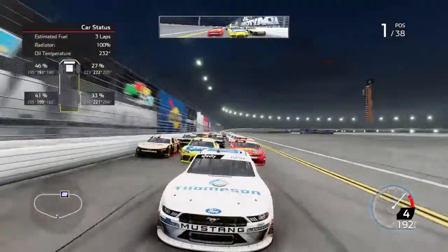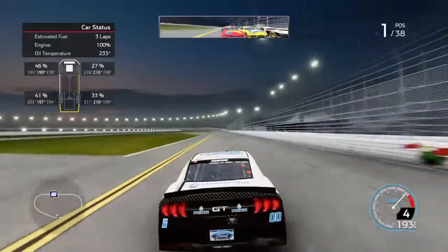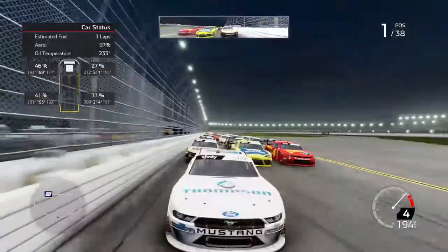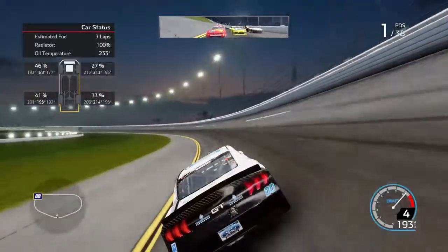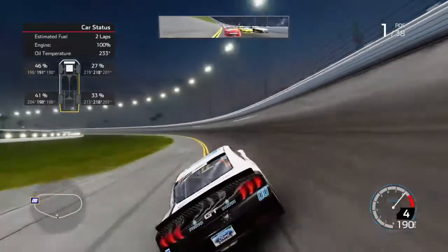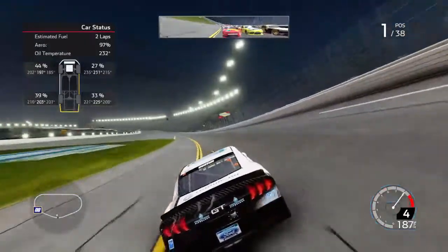And again, only a matter of time before there's a wreck at this point. Look at these aggressive blocks. I'm trying to hold on to the lead before we come down onto pit road, so I can at least try to control my pace, and at that point I just got to hope that I don't get ran over from behind.